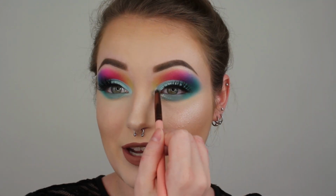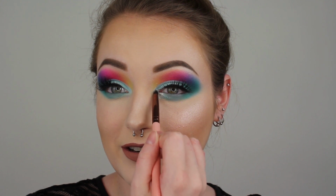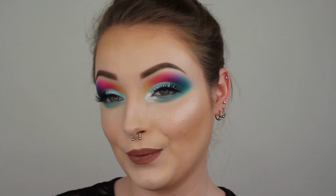And then with this Luxie brush dampened, I'm just going to be applying this in the inner corner as well as underneath the inner tear duct area to open it up. Ooh, that is so sparkly. Holy shit, that's so pretty.